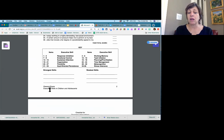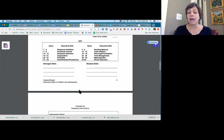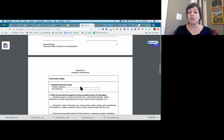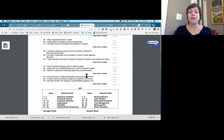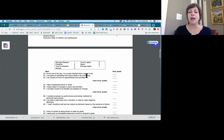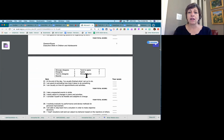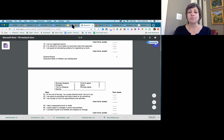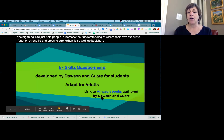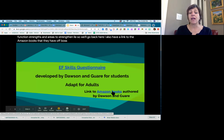So they created this. It's from the book Executive Skills in Children and Adolescents. And then they also do develop a plan for designing interventions. You can use that if you want, but the big thing is to just help people increase their understanding of where their own executive function strengths and areas to strengthen lie. So we'll go back here. I also have a link to the Amazon books that they have authored if you are interested in learning more.